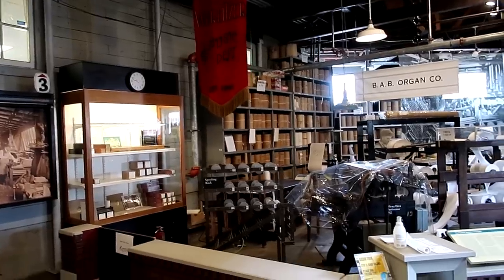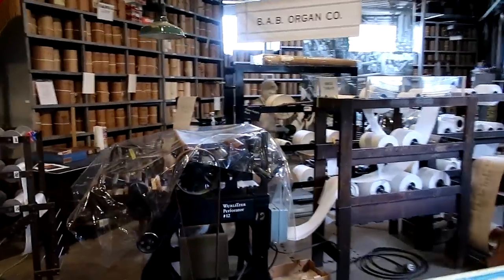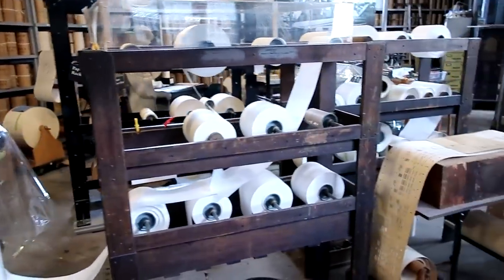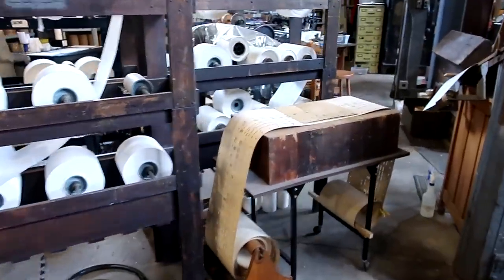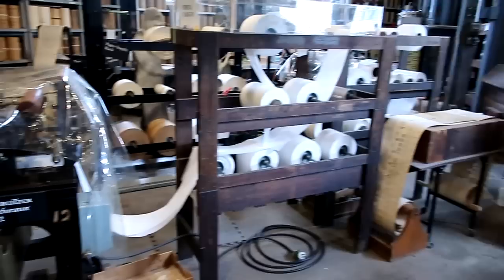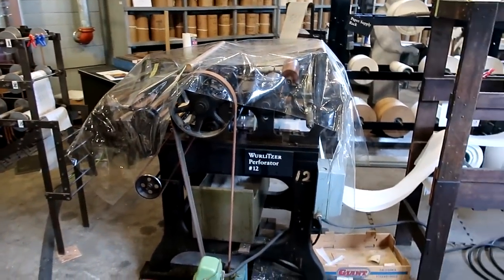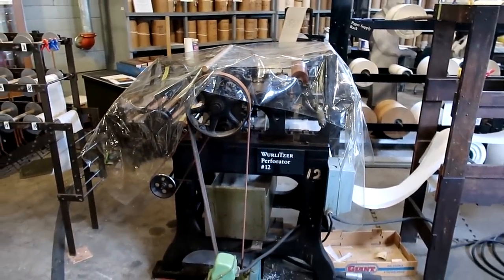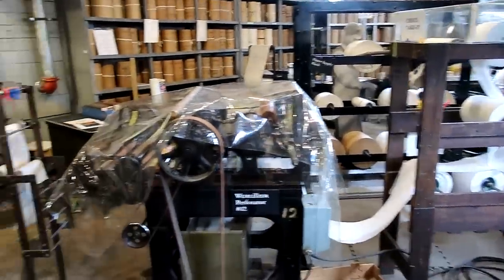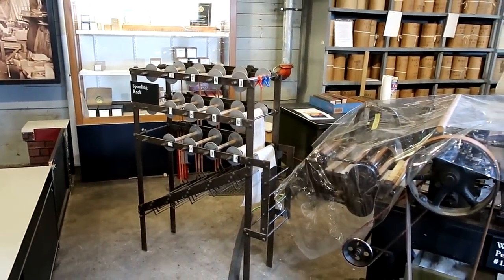Here's the music department where they would have their organs that would play that traditional carousel music. You can see the paper there. Music would actually run on sheets of paper. Now this one here is actually operational, where they can create new spools of music here at the museum. These are empty pages feeding in there, and then you spool the music up on those rolls.